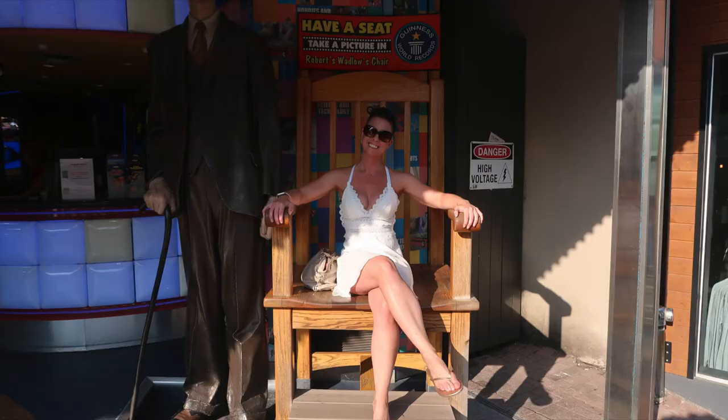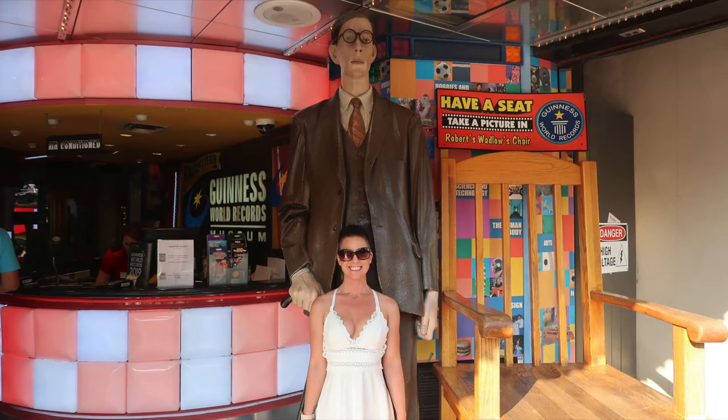Check out some of the museums here. They are awesome for all ages. Kids are gonna love these places. Really interesting for adults too. This is the world's tallest dude's chair. Robert Waldo had excessive human growth hormone in his body. He stood 8 feet, 11 inches tall and took in 8,000 calories per day.